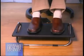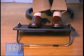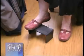The adjustable footstool is my favorite of all. It is my most favorite because it allows you, no matter how tall or how short you are, to constantly have your biomechanics of your hip and your knee in proper alignment so that you can be sitting for longer periods of time and your back is in the right position.